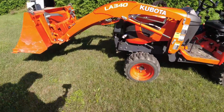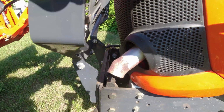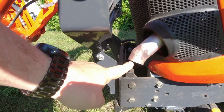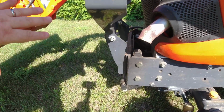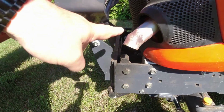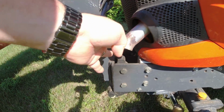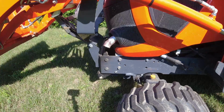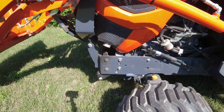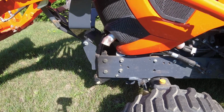The first thing I like is my muffler extension. I put a muffler extension on my BX to help divert some of the exhaust down and away from the front implements. This was really noticeable on my front mount snowblower. It's just a small pipe that has a clamp on the inside, and it just diverts the exhaust fumes. It does not impede the operation of the hood when it opens. So that's my number 1.